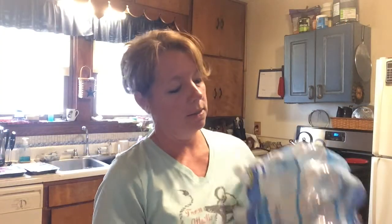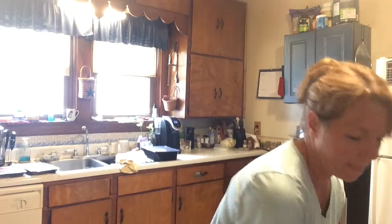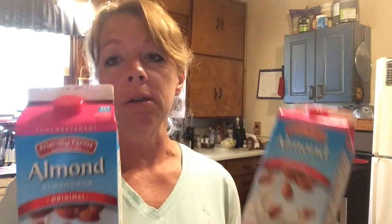Also from Aldi's, I picked up a case of water. These are the little short bottles. Those are the ones I like. I got two of the unsweetened almond milk. I got this from Aldi's, and I had cashew milk before, but I only buy that if it's on sale or if I have a coupon or something. And we do like cashew milk, but the almond milk is fine. I got two of them because I'm completely out, and also because I'm gonna be doing a recipe.